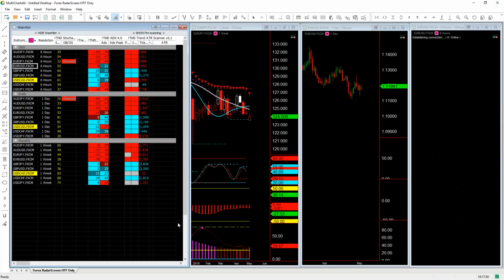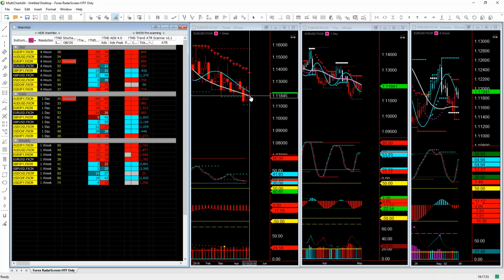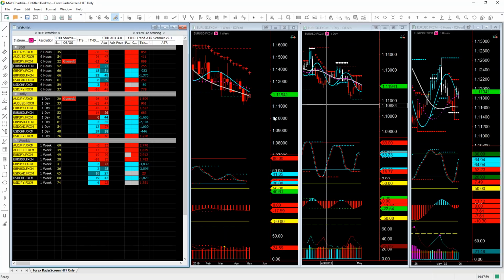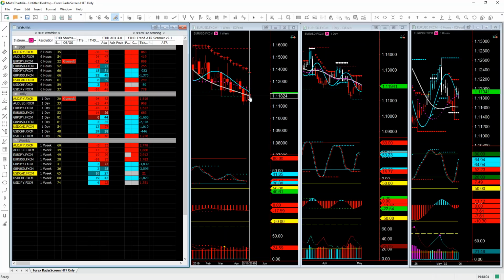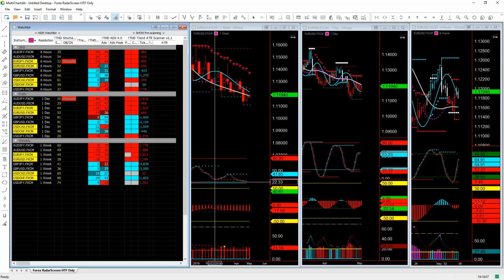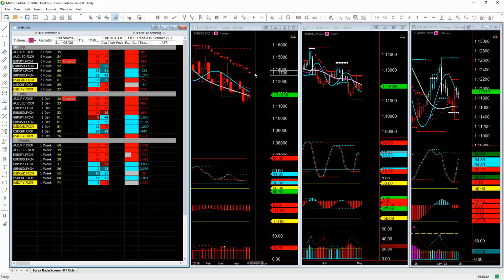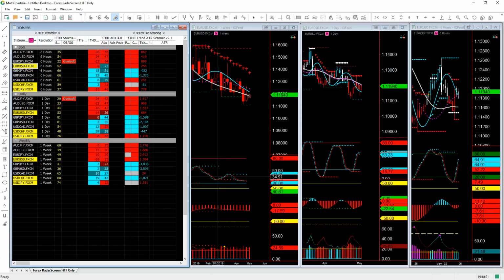Okay, let's go and look at the euro dollar. And right now, I'm not real concerned about the bar that is developing on the weekly or daily because there's a long time before those bars complete, okay? Now, from what I can see, I would anticipate this weekly chart to actually go up to 1370, okay? It's right at the point of being overextended.